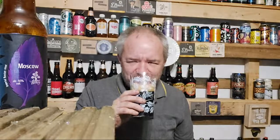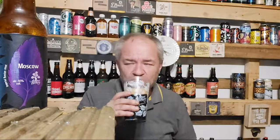Ooh. Now, anything that's got rum and raisin in sounds brilliant to me. I'm a massive rum and raisin stout fan. Obviously, this year, no Robin Hood Beer Festival in Nottingham. Hopefully it's back next year. It should be. I mean, let's be fair, once these vaccines take hold, we should all be back to normality.